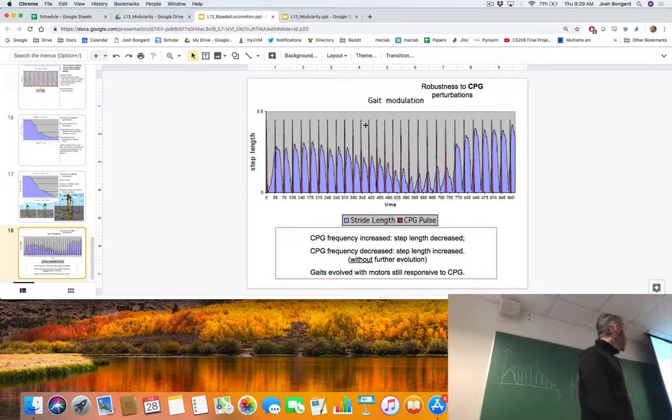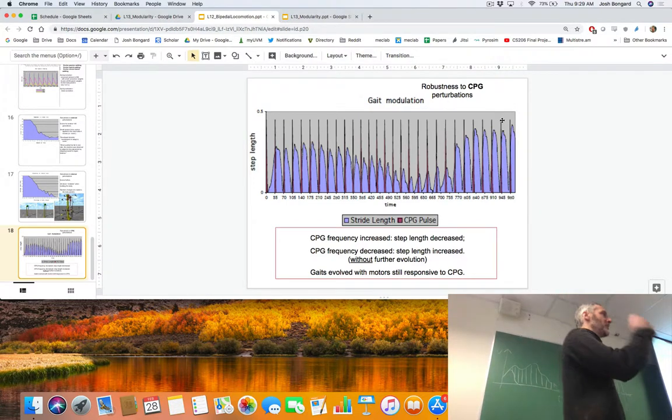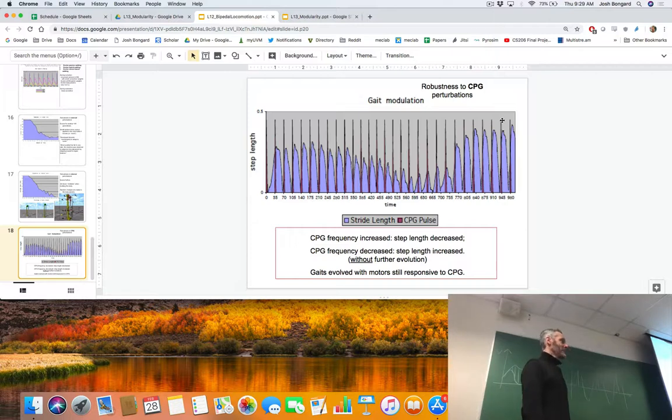And when they do, the robot starts to take shorter steps. They then slow the frequency of the CPG, so it's beating now at a slower frequency, and the robot takes longer steps. Why? It's adapting to have a suboptimal cycle. So like the sensor neurons are compensated for the CPG. Exactly.